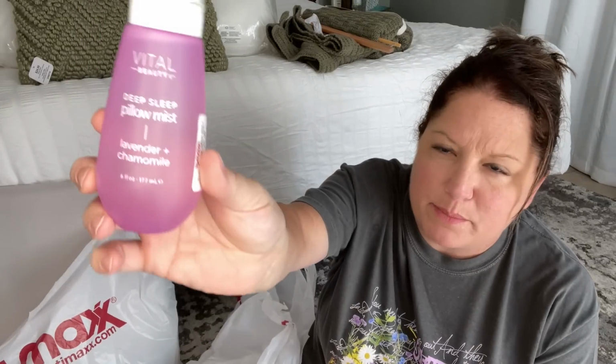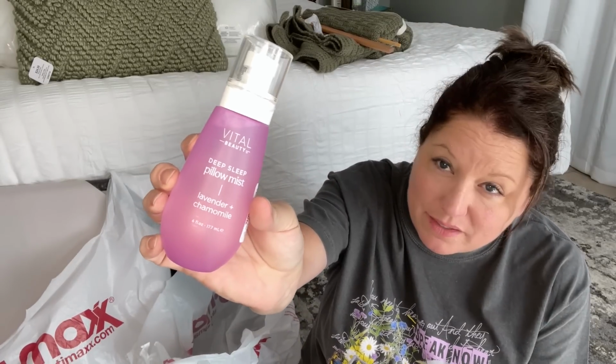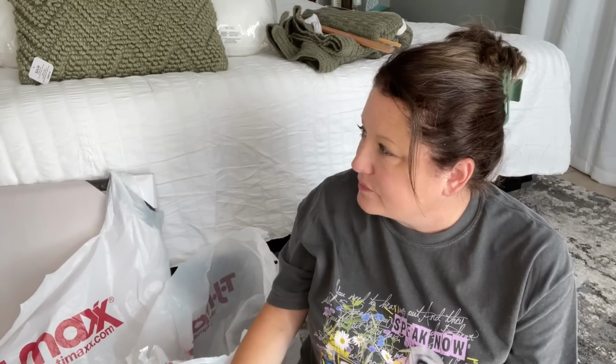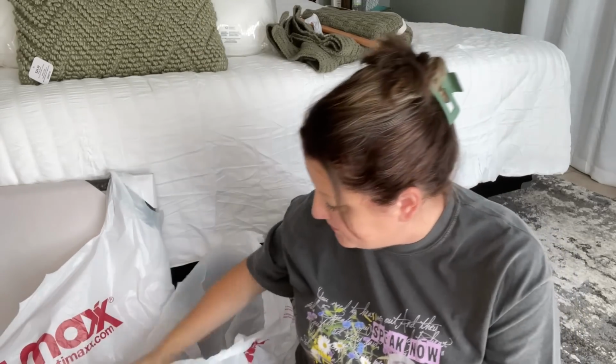And I also got this. This is because I just happened to walk by and see it. And I've been thinking about it and thinking, hey, I would like to try some of that. And just not done it. But this is a deep sleep pillow mist. So you spray it on your pillow at night. And this is the lavender and chamomile. I love lavender. And so I had been looking at candles and things like that. But I wanted something that I could smell while I'm sleeping. So, of course, I could get a diffuser or something, but anyway, I don't have that yet. But this was only $4, so I got that to try.